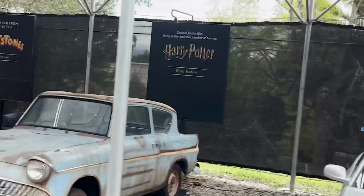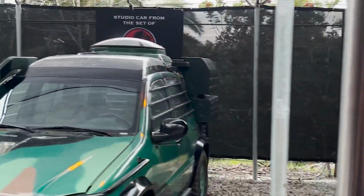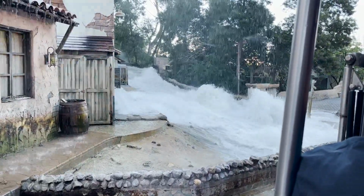Where the Studio Tour suffers, however, is its 2 3D experiences, King Kong 360 3D and Fast and Furious Supercharged. Regardless, the Studio Tour is still a must-do as you get to see real sets and real props, including famous cars from films. But it would be better if they could find practical ride experience replacements for the 3D experiences.